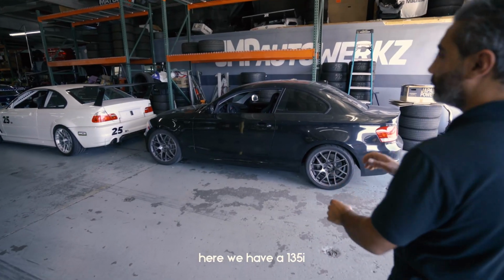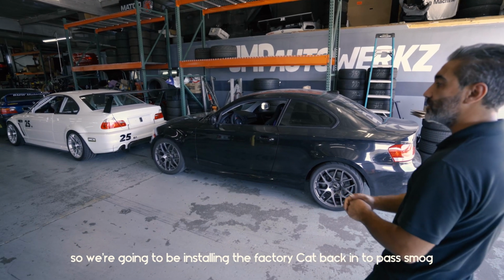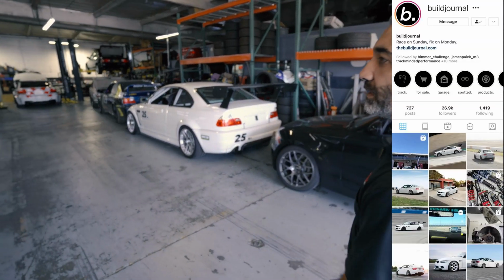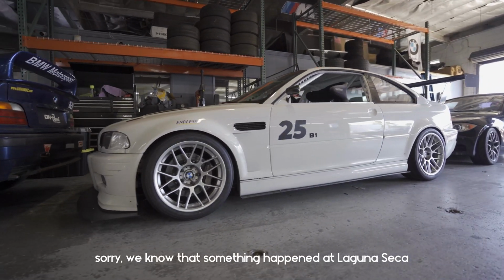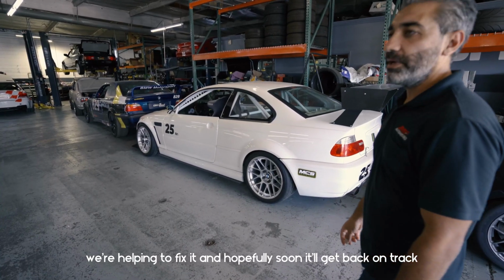Down here we got a 135 Arcane. It doesn't have a cap, so we're going to be installing the factory cap back in to pass smog. No journals car. Sorry, we know that something happened on Laguna. We're helping to fix it. Hopefully soon he'll get back on track.